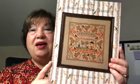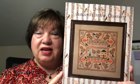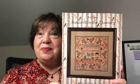So I pulled out Autumn in the Country as my WIP that I had neglected. I had started this back in May, as one of my May Monday starts, and I had worked on it a couple of times since then, maybe 2 or 3, I don't know, not that often, at the most once a month, and I had gotten a little bit done, but I did feel like it had been neglected, and so I pulled it out today, and I chose to do the minimum number of stitches for the 2 prompts instead of the maximum for 1.